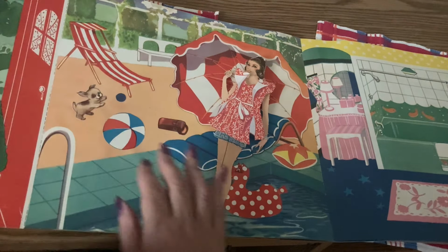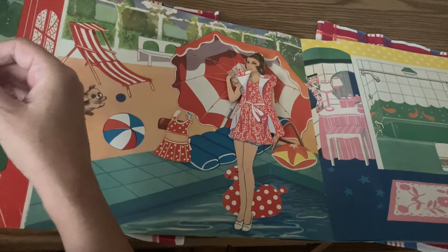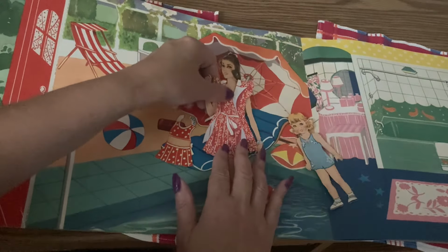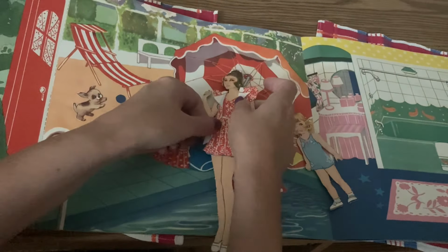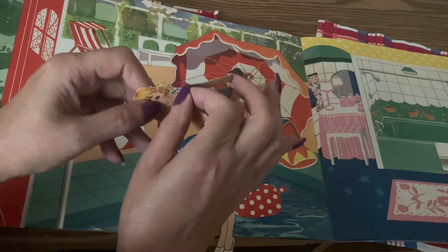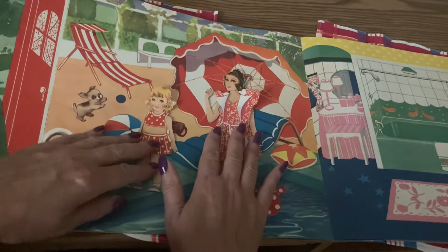And the other bathing suit I found, which is kind of like Mother's, is Betsy's. Let's get Betsy's bathing suit on. A lot of red and white at the pool. Even the bathing suits match. Okay. Oh, this is cute. Betsy. Her name's right on there. So we know it's for her, and it fits her like a glove. It fits her perfect. She's ready to play in the pool.